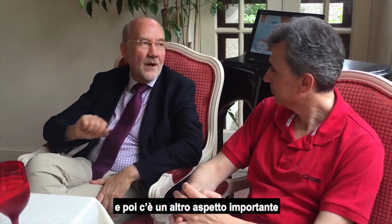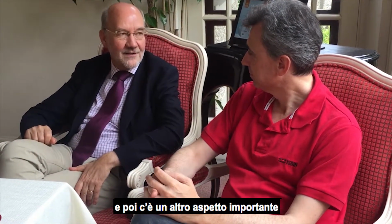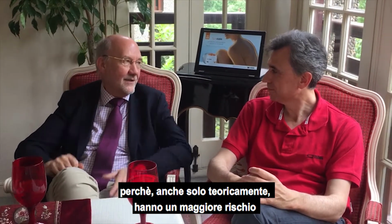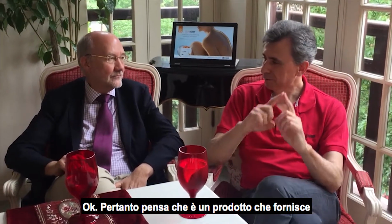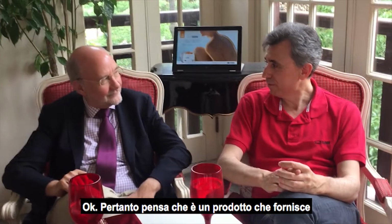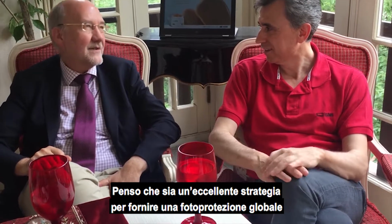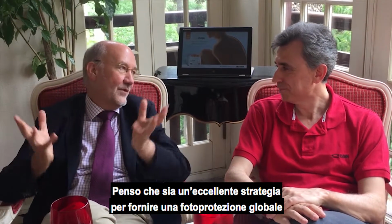And then there is one other very special aspect about SunISDIN, and that is that it also contains vitamin D. This is very important, especially for people who use sunscreens on a regular basis, because at least theoretically they have an increased risk of vitamin D deficiency. Okay, so you think this is a product that gives a full answer to the needs of the skin for nutritional protection? I think it's a very good strategy to provide global photoprotection.